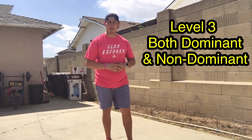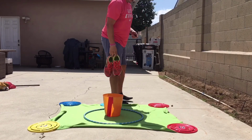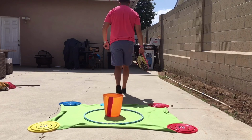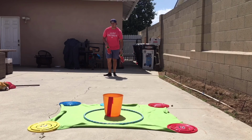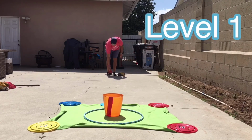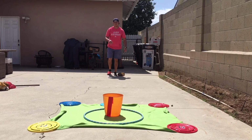So then we're going to do those 3 rounds, and whoever has the most points out of those 3 rounds will win. Right, so I'm going to go ahead and count 8 steps from my pole. And again, I'm going to use my dominant foot to try to make it in to the hole. That's my right foot, my dominant.